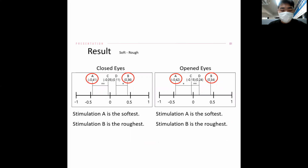Third, results. It is the result of being soft and rough. In the closed eyes, stimulation A was the softest and stimulation B was the roughest. There was a significant difference of 1% in the AC section and a significant difference of 5% in the DB section. In the opened eyes, also stimulation A was the softest and stimulation B was the roughest. There was a significant difference of 5% in the AC section and no significant difference in the DB section.